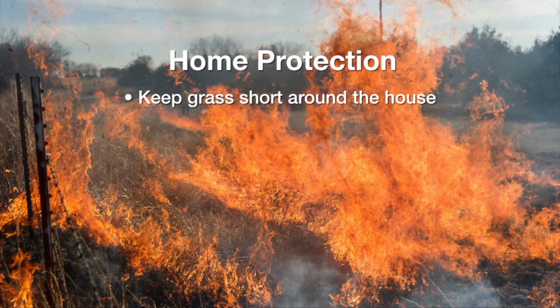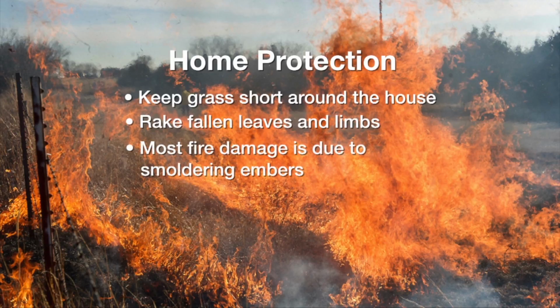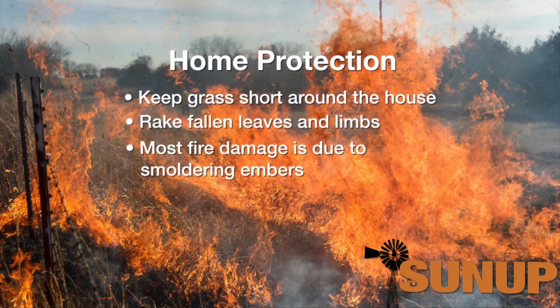Also, if you have a lot of trees, hardwood trees that drop their leaves, make sure you go ahead and rake those things up, remove those. Don't let them build up around the house or underneath the house, underneath your deck or things like that, where fire and embers can get in and cause that kind of damage. Because the thing we need to remember is most home damage that occurs with wildfires typically occurs after the fire front passes by the house. It's from smoldering embers and stuff that have landed in flammable materials around a house that start the fire.